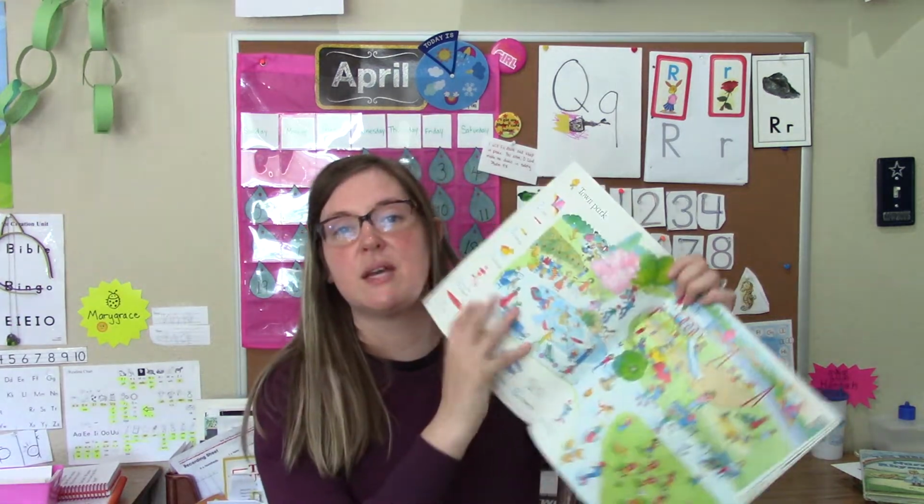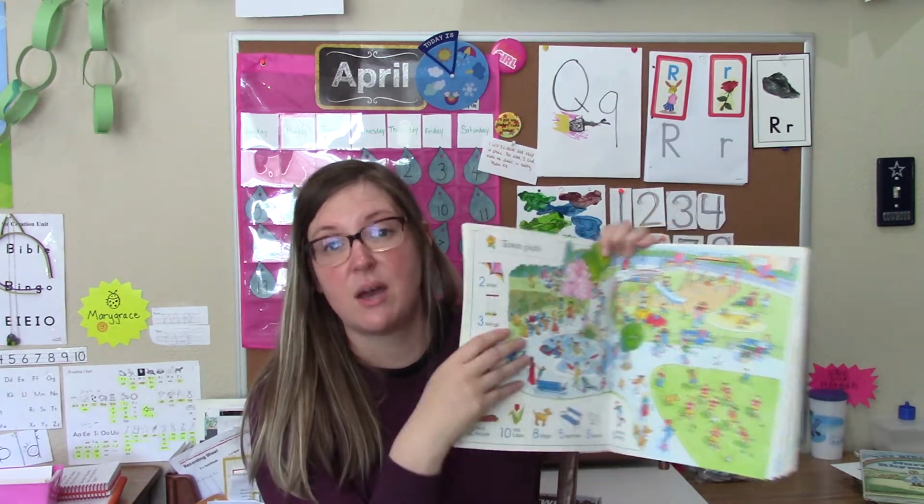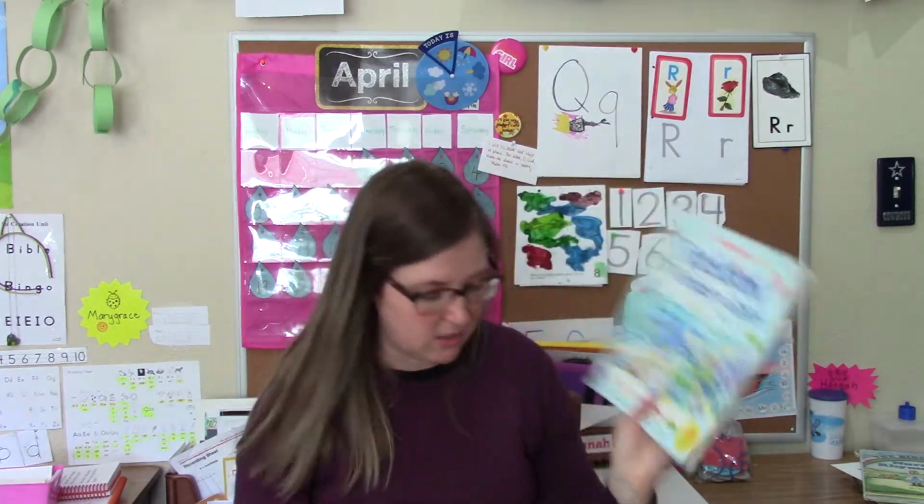I really like this one now that she's getting further into using it, because I'm not sure which page you're on. Anyways, she's getting better at recognizing her numbers, and then we can count the items on the pages. So it's really good at recognizing the letters or numbers and then counting out how many there are. So I really appreciate this book.